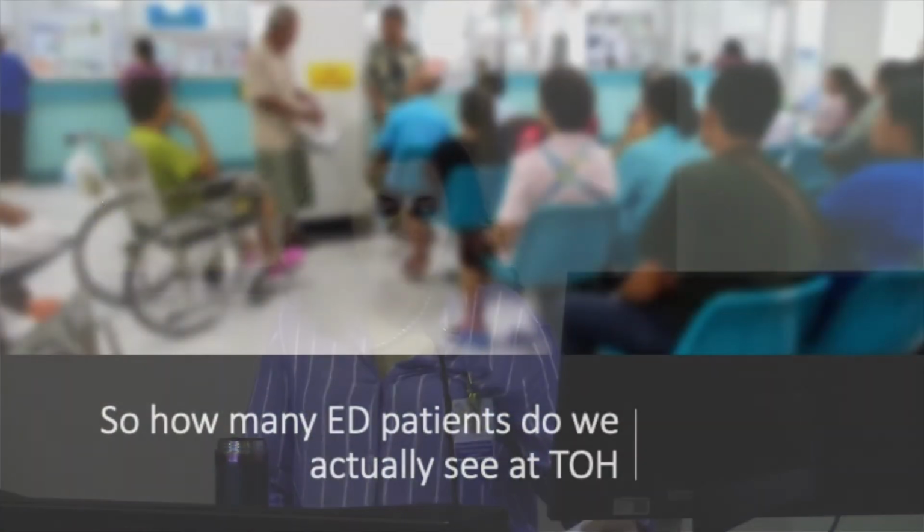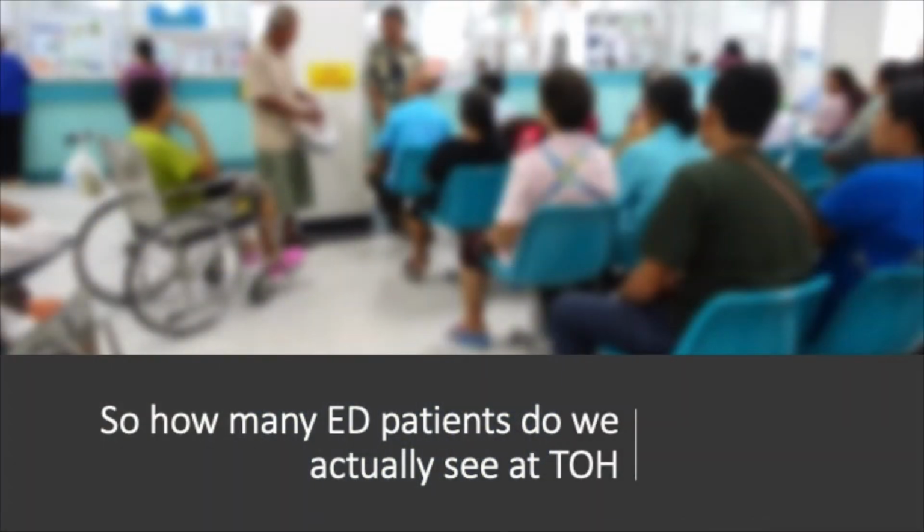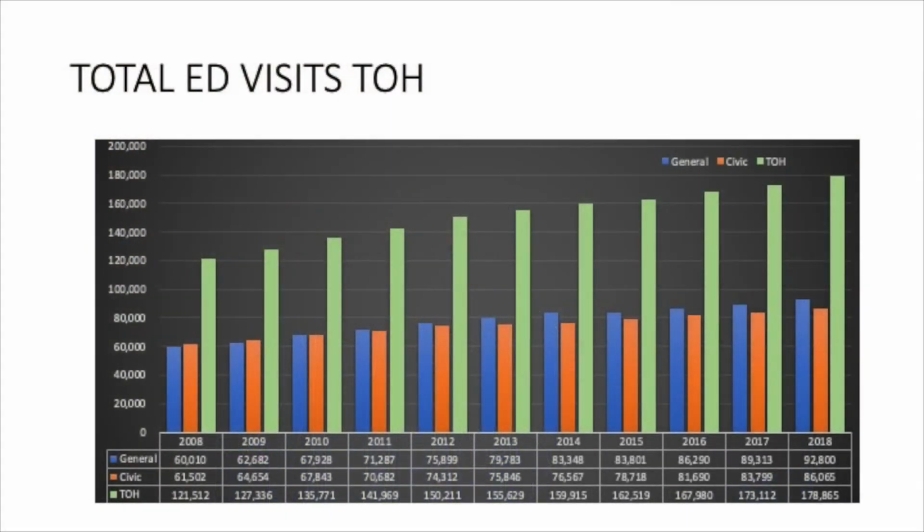So how many patients do we actually see at the Ottawa Hospital? I was really happy to see the statistics, because over the last decade there's definitely been an increase. Blue is the general, yellow is the civic, and green is total. We were seeing about 121,000 in 2008, and that number is up to 178,000. The increase per year is about 9.3, 9.5 percent. Every year it would increase.